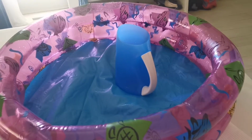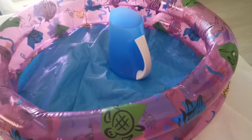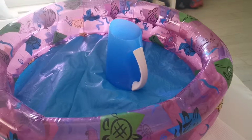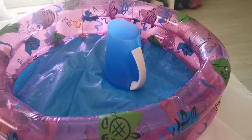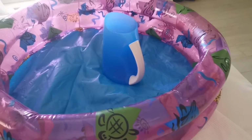Wash her hair through with that, and then after she's had her wash and she's in the water just playing, she can play with that because it's safe for her. So yes, we got that from Asda, and I think it was £1. It might have been £2. Really, really worth it.